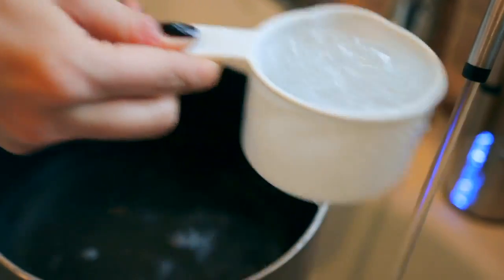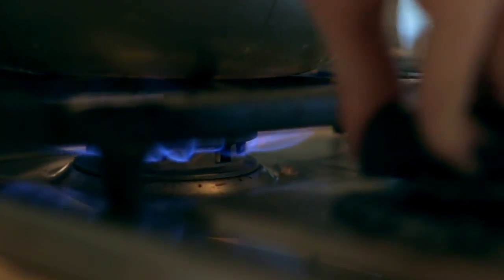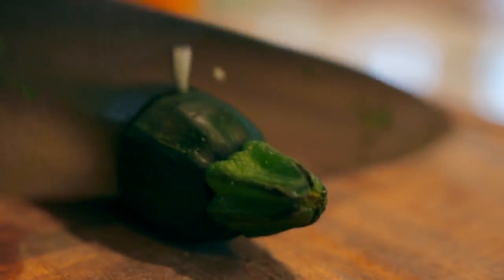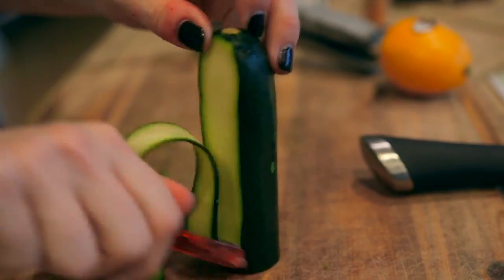And while that was baking, I filled up my pot with a few cups of water. I'm not sure how much. And that's right, that is vegetable stock. Wow, cooking game strong. And I put the vegetable stock in the water to boil. And while that was boiling, I proceeded to use a peeler to cut this zucchini into strips.